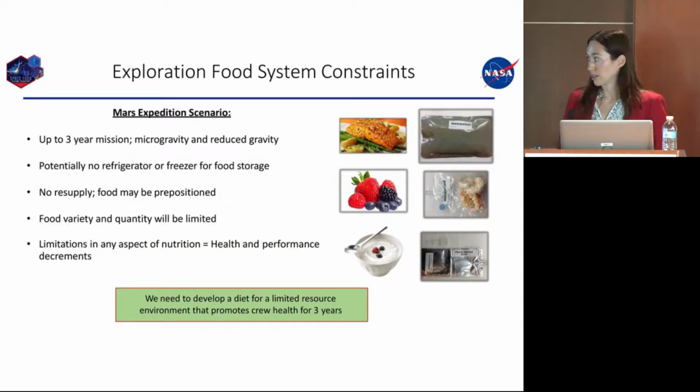As we go towards exploration, our constraints actually become greater, though. So we're looking at now up to 3-year missions in segments of microgravity and reduced gravity on planetary surfaces. Still likely no refrigeration. There's a huge resource use that refrigeration would require, and so that's why it's not really been on most of the vehicles to date. To launch these systems and to have them work and not break and have the parts you would need to fix them gets very complicated.